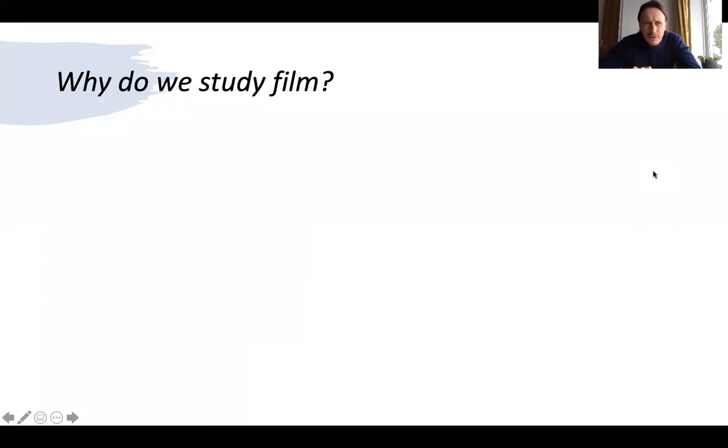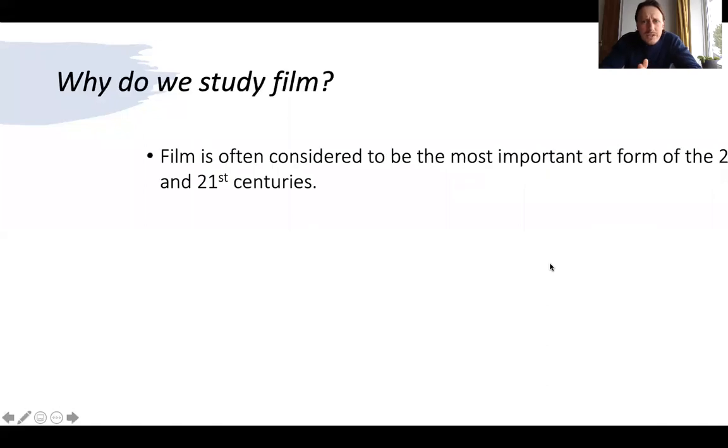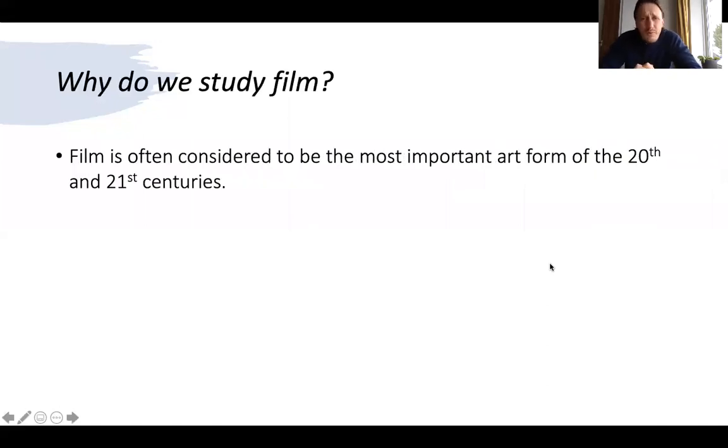So why do we study film? What's the point of it? Is it just so we can sit on our bums and watch films all day? No, not quite. There is a bit of watching films, obviously, but it's not about that, really, is it? We study films because they are often thought to be the most important form of art in the 20th and the 21st century. They're a really, really powerful medium.